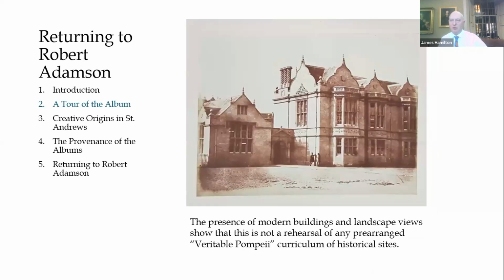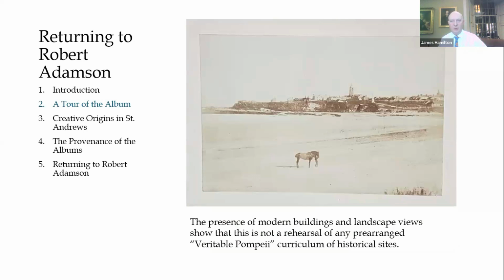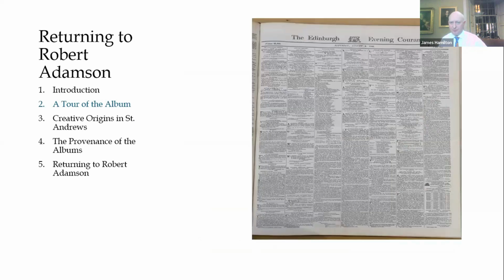Also, the presence of modern buildings and landscape views, here Madras College, and here the view of the beach, imply that this is not a rehearsal of a prearranged curriculum of views of St Andrews. Brewster, along with all of his group there, were lovers of the ancient St Andrews. Brewster had this wonderful phrase calling it a veritable Pompeii within Scotland. But I don't think this album is just about that.